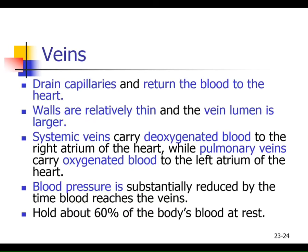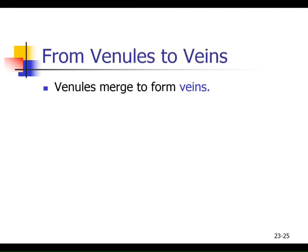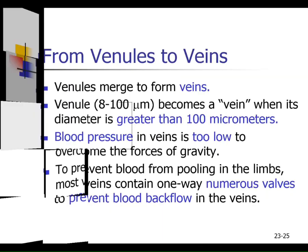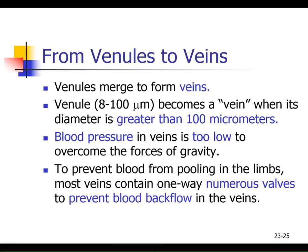Now, I've already told you that the blood pressure is very, very low in a vein. So let's think about something for a second. I'm going to skip over a couple things here. But how in the world does blood get back to the heart? I've told you that the aorta is pumping blood out in high pressure, going to your brain and your big toe. And I'm telling you that the veins have very little pressure as it comes back.